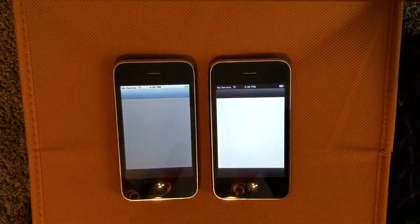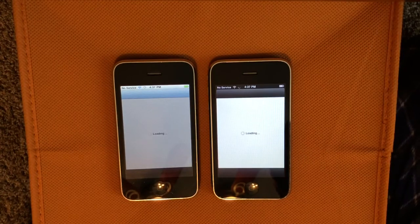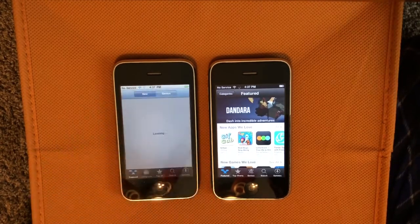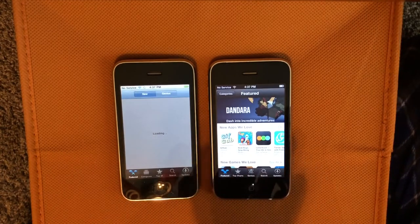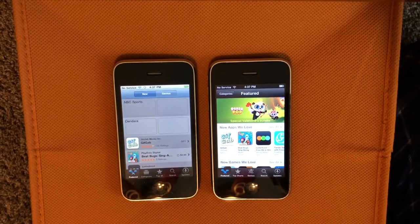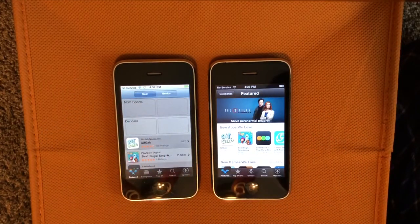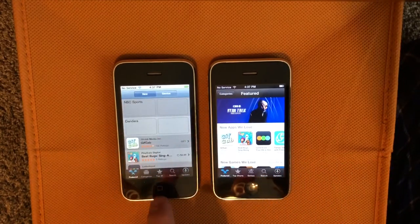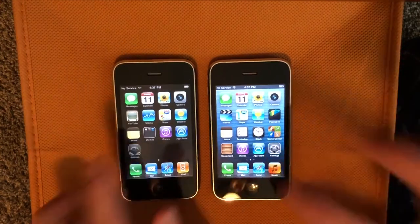Next is the App Store. So that time you can see the 3GS was faster, and we are still waiting on the 3G, and there it goes. So wait for that to finish spinning. So yeah, it takes significantly longer to load on the 3G, and you can see that these images still cannot be displayed properly. Now we'll do Settings.